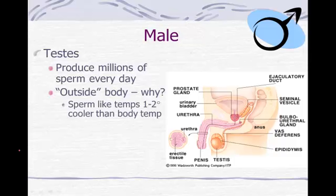Well, it's found that the sperm cells inside a male function best at a temperature of about 1 to 2 degrees cooler than body temperature. And so we're talking, instead of 98.6 degrees Fahrenheit, we're looking more into that 96, 97 degrees Fahrenheit temperature. And so by hanging outside of the body, it does keep the sperm just a little bit cooler.